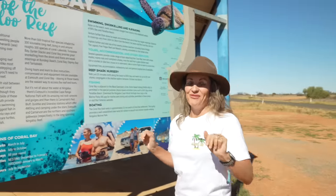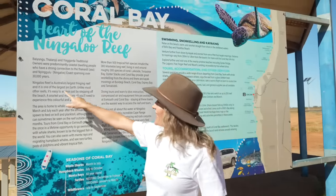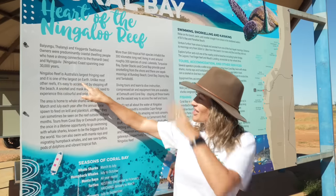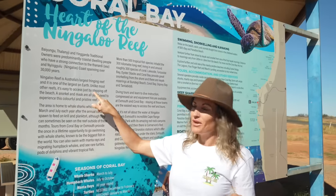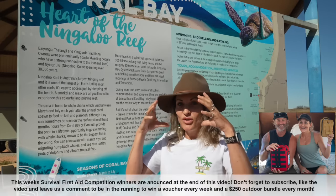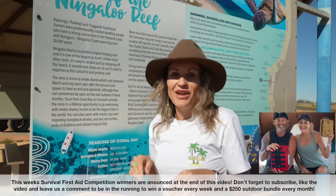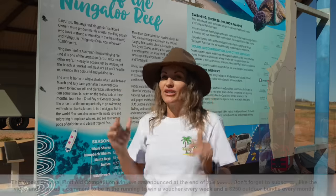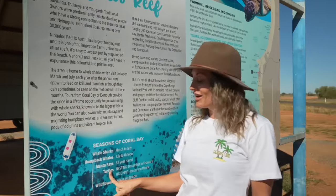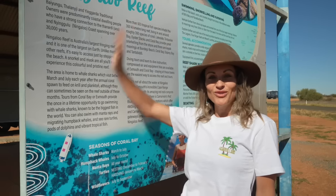We have two information boards, a little bit exciting. This one's all about the Ningaloo Reef and it says here it is the largest fringing reef in Australia and one of the largest on earth, and unlike most other reefs you can actually access it just by stepping off the beach, and we've been noticing that. You just put your snorkel on and even in this much water, the fish were literally right there, that close to the beach. It's home to whale sharks, and it's actually whale shark season right now, so that's a little bit exciting. Manta rays, turtles, wildflowers, humpback whales, all sorts of things to see in this area.